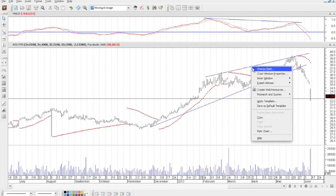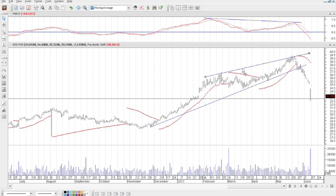Now, the simplest way to do it from a technical point of view would be to just draw a trend line underneath the market. As the trend line started to breach, which would have occurred at late June, then that would have been a signal to either exit the position or start to look at protecting, but to pay attention depending on what your trading plans were. But this is the ASX at the moment, and certainly not looking that flash.